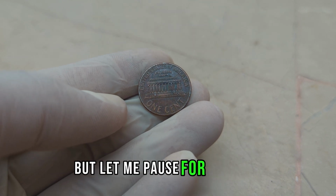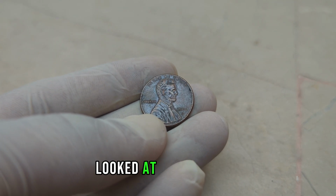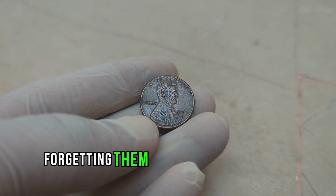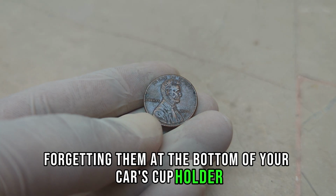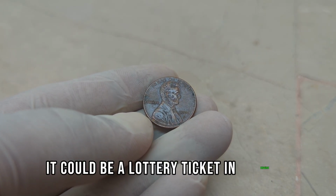But let me pause for a second. Humor me. When was the last time you actually looked at your pennies? Or do you treat them like pocket lint, forgetting them at the bottom of your car's cup holder? Well, maybe it's time to start treating every coin like it could be a lottery ticket in disguise.